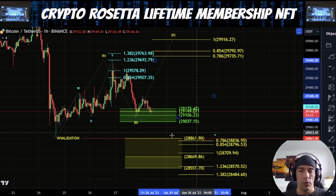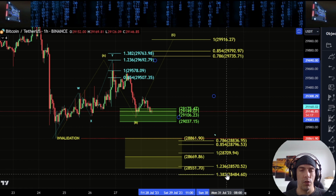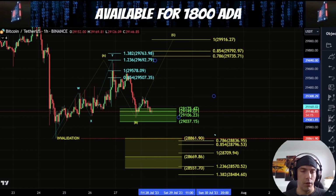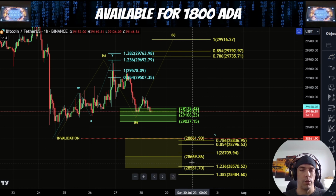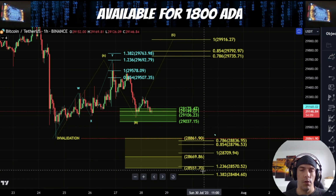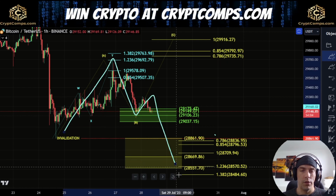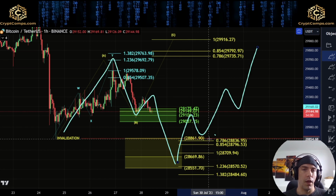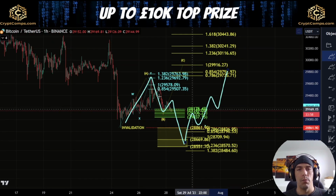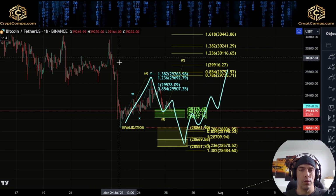So the 786 and the 854 would mean that we have just a slight break of the origin of this as an A wave. Alternatively, if we do look to push down between this 1236 to this 1382, this would align with actually coming into this 0.382, which is sitting at this 28,551, which is a very common area for a B wave. So just watching out for this idea that if this does look to extend out down here, what we could still see is 5 waves to the upside afterwards, making this a bigger corrective structure here, where this could then become A, B, and C, or alternatively 1, 2.